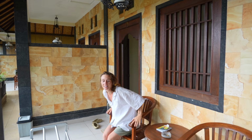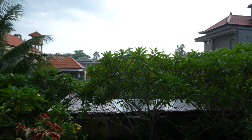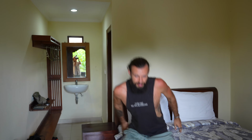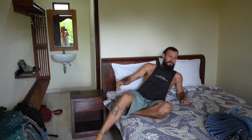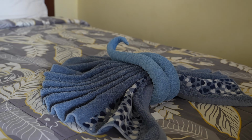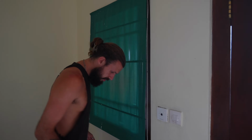We have a really nice balcony with a beautiful view, kinda. When you enter, the room is actually pretty nice. Standard, comfortable bed, not bad. Got a fan. I'm a fan of that. It's a nice tile art. Also a fan. Fan of that.